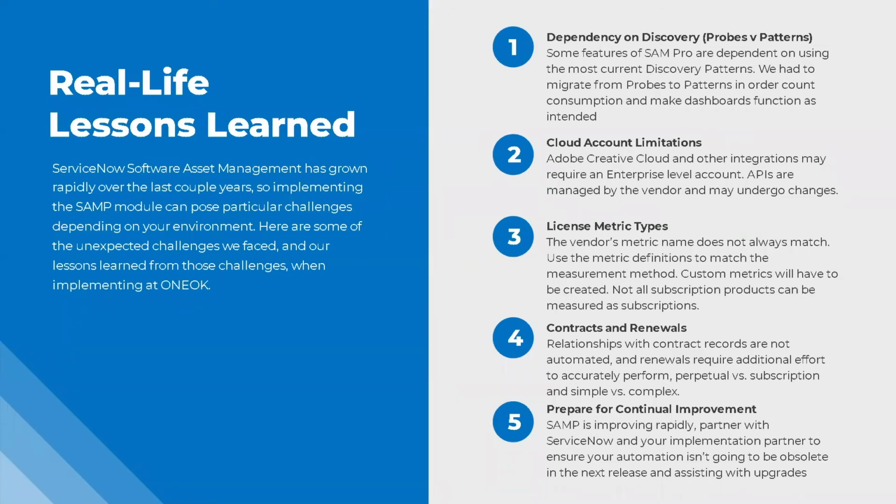And after working with GlideFast, partnering with ServiceNow, we found out that Adobe actually has a process where you have to have an enterprise level account in order to utilize the API. We just had a CLP level, and so the API would never work. So we were able to identify and help ServiceNow add some additional documentation that the licensing tier and the licensing that you might have with a particular vendor could affect these APIs that ServiceNow has set up. So they have the ability, but depending on what you're actually entitled to, may limit if you could use that API functionality.